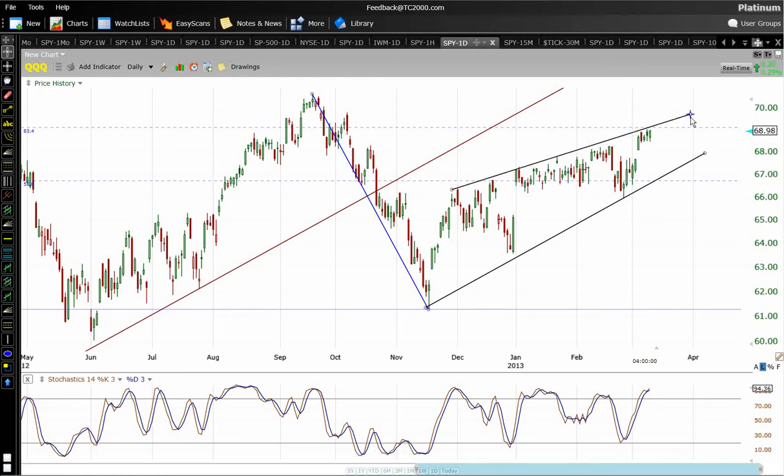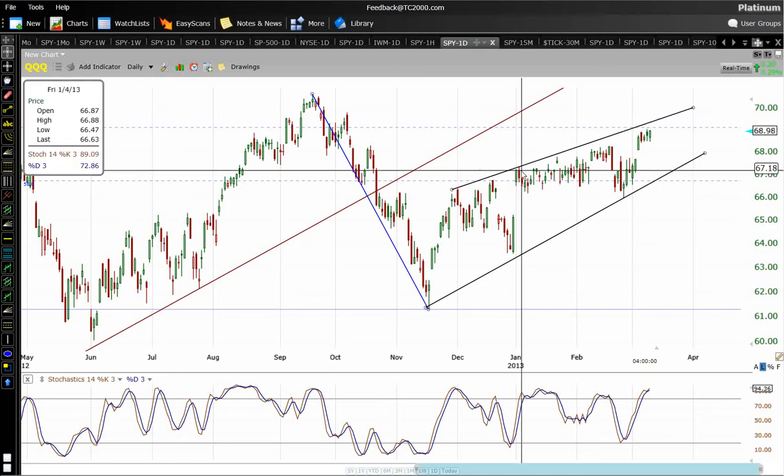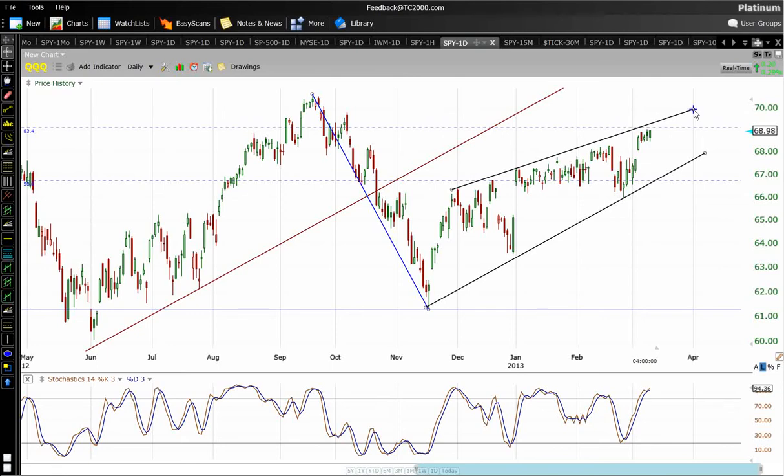Now, question on where to draw that. If we drew that strictly containing all of the price action, we could draw it there. If we brought that down to create 3 touch points between here, here, and here, that would be slightly lower.